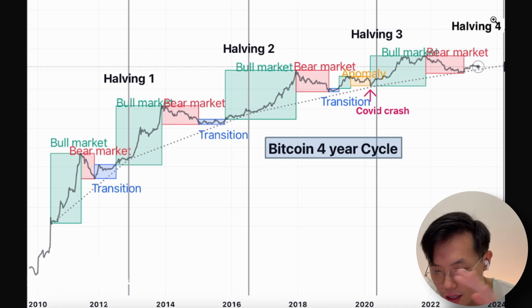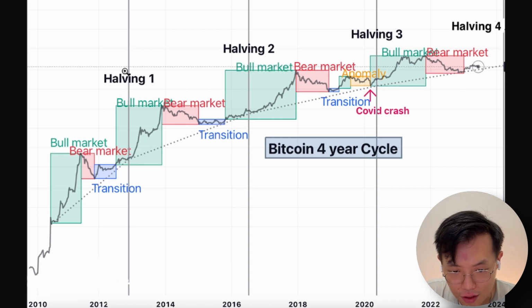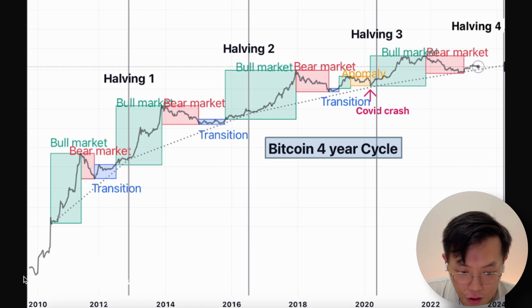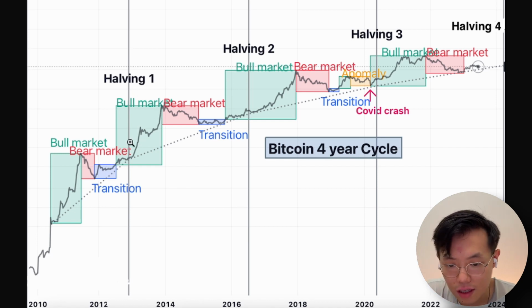So you can see that Bitcoin cycle is always very similar to the previous halving. For the first halving, for the first cycle, Bitcoin will enter the bull phase, then the bear market, then it transitions, then another bull phase again when it is close to the halving.